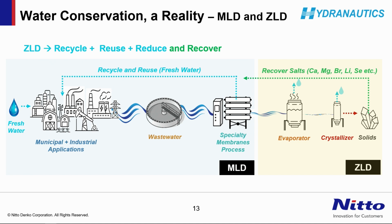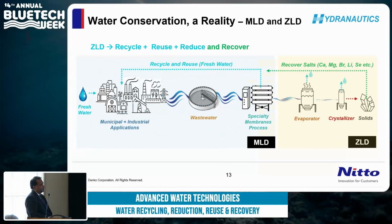But once you've treated this water and you have the minimal waste, you can take it to thermal equipment, which are primarily evaporators and crystallizers, and this gets converted to salt. So you achieve the recycle and reuse and reduction, but you can also recover salts.